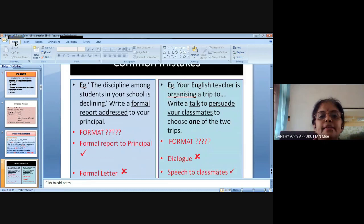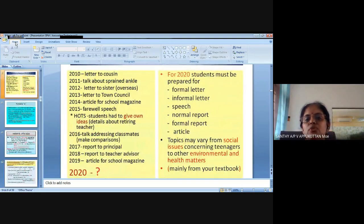Okay, yeah? Okay, next. What has come out so far? Okay, what has come out so far? You see 2010 to 2019. Letter to cousin, talk about sprained ankle. Now, sprained ankle, this is about giving a talk to the members of the Red Crescent Society. It's not a formal speech, yeah.